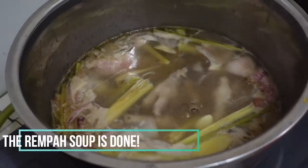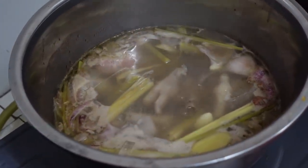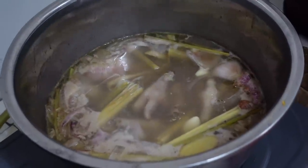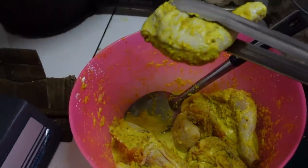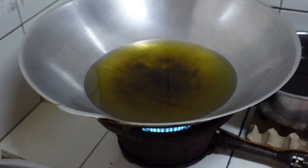Okay, while waiting for the chicken, the soup is also ready. You just have to use some salt and sugar, adjust to taste right before serving. Okay, so the oil is ready. Okay, she can put it in now. Yeah, put it in.